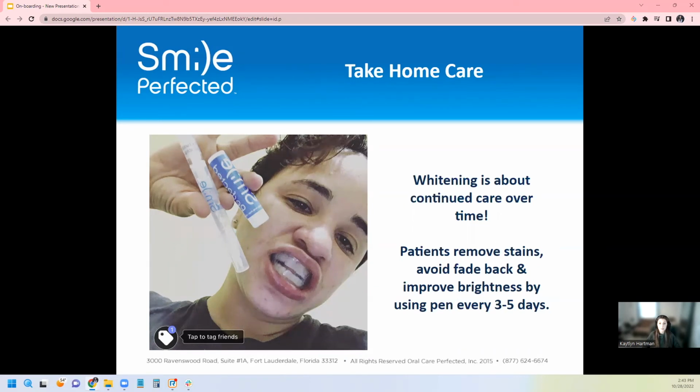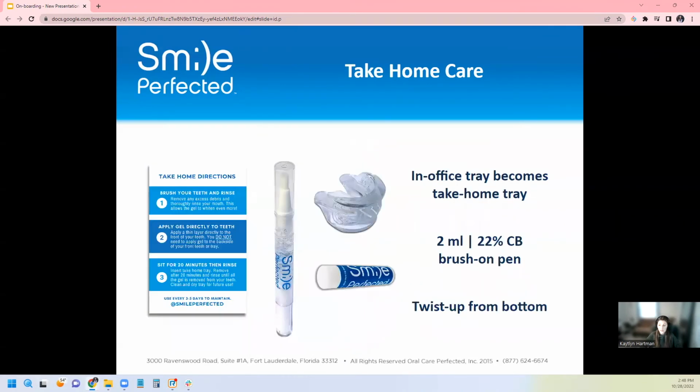So we knew that with Smile Perfected, that fade back is going to happen. And that is why we included the take-home pen for them to be able to maintain their smile until the patients are ready to get Smile Perfected performed in the office again. So that in-office tray does become the patient's take-home tray. They will have the 22% carbamide peroxide brush-on pen, which is completely safe for at-home use.